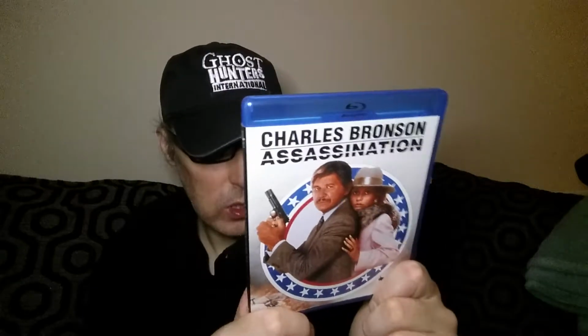So anyway, this is a USA import again. I think it's region A locked, unfortunately, so it won't play on UK Blu-ray players. You have to have a multi-region player or region A player. And here's the back cover. It's got some nice pictures here, a couple of pictures.